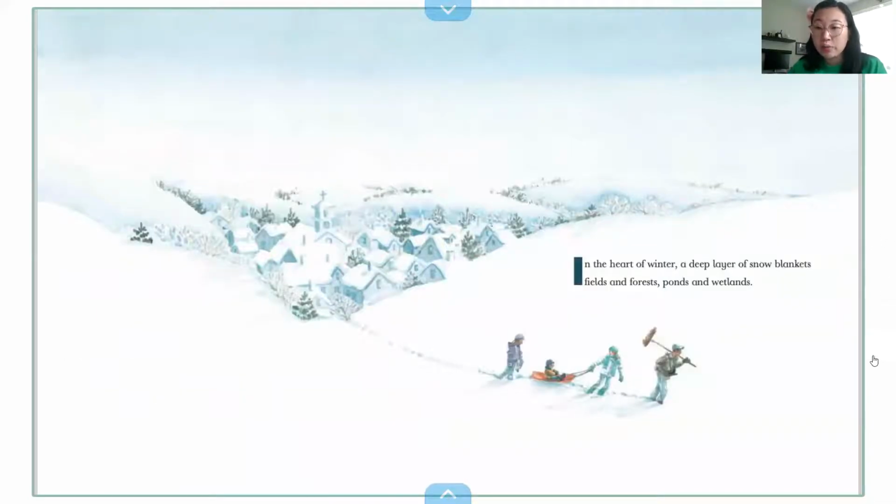In the heart of winter, a deep layer of snow blankets fields and forests, ponds and wetlands. The whole village and the hills are covered in snow, friends. That's what they mean by a snow blanket. It's like the snow is covering everything like a blanket.